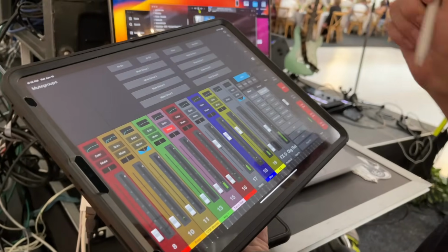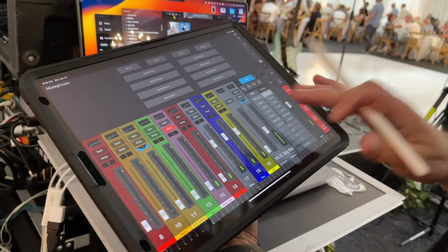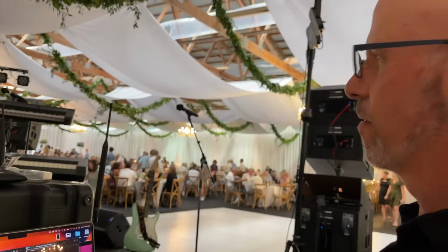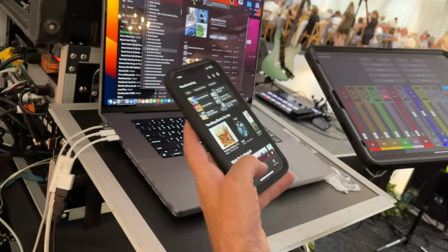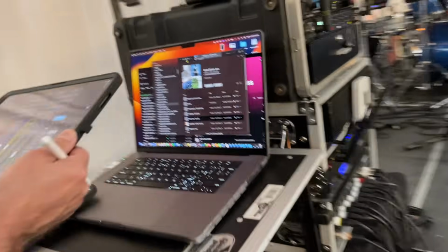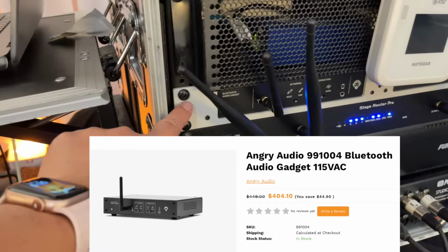We got his mic hot, and then on the user layer here, I got everything right here, so I can quickly get to it. This is the part that's always the most nerve-wracking. I don't know what it is. Oh, and then we got our backup connected Bluetooth in case we have an issue. That's connected to this guy.